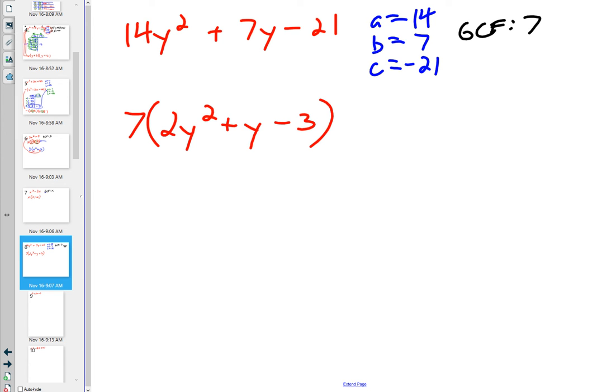Perfect square trinomial. See, but I know for a perfect square trinomial, the first and the last one have to both be positive. This 3 is negative, so I don't even need to waste my time. I can skip it. Okay.